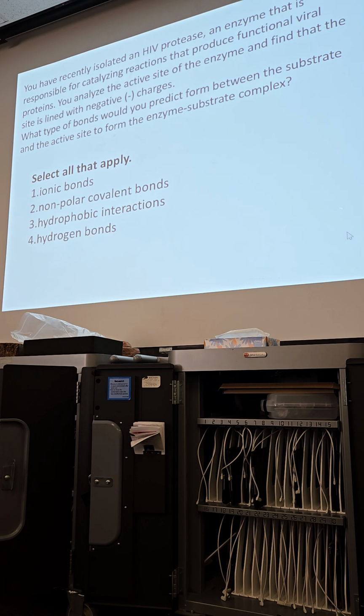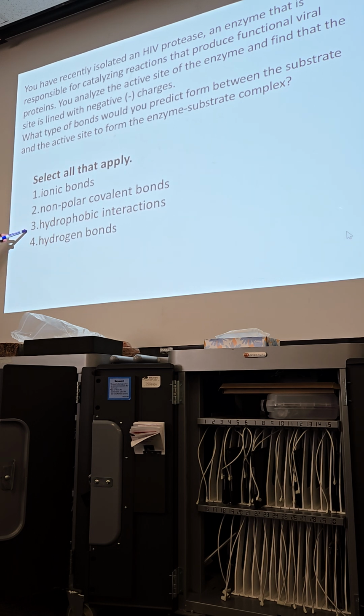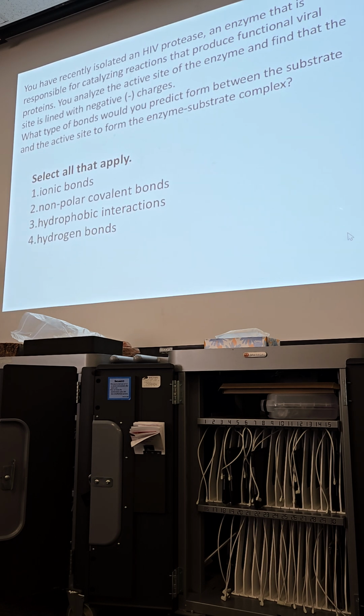Is it, if it's linear negatively charged, is that polar? Yes. It is polar. Polar is anything that's not essentially covalently bound. So it is not nonpolar, and it's not going to be hydrophobic interaction because it's not carbon and hydrogens. Therefore, it is going to be ionic bonding. And if you can do ionic bonding, really you can also do hydrogen bonding.